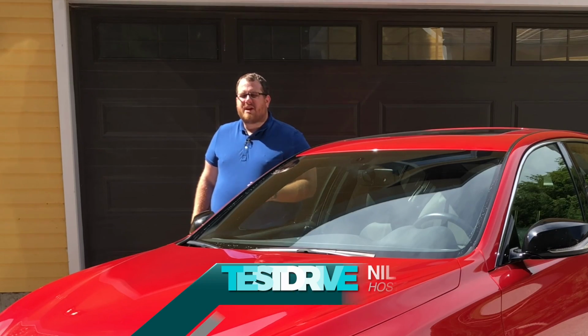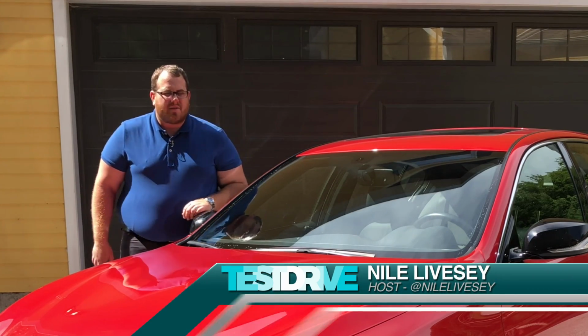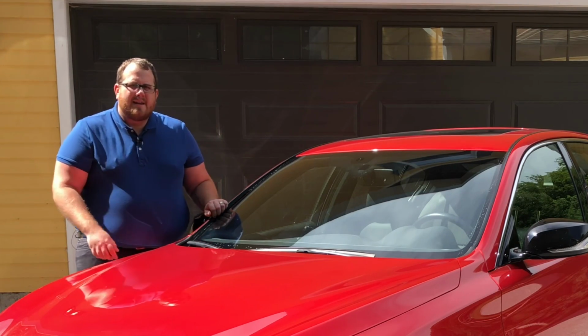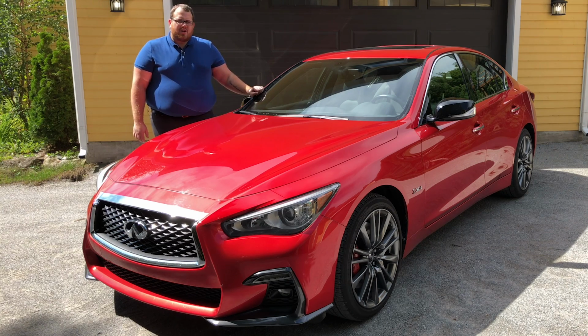It's been a little while since we featured a car from Infiniti, and to be honest, the first and only one that we've done here on Test Drive, I wasn't overly impressed with. But any enthusiast knows that a good sedan can make all the difference. Our spotlight today is on this 2018 Infiniti Q50 Red Sport 400 all-wheel drive.